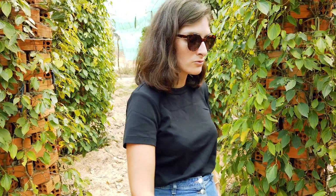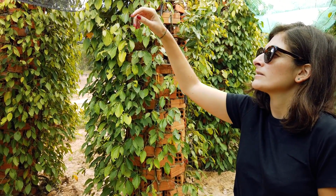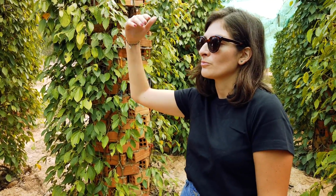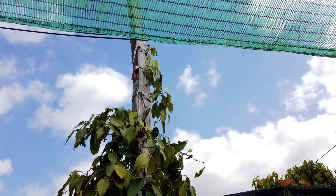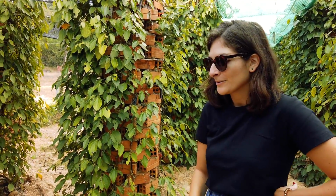People think pepper is a tree, but no. In nature, it used to climb around trees, but it is a plant. You can watch it here. Normally it grows up to 11 centimeters high, but we need to keep it smaller because people are too small to pick the pepper. So we just cut the head, and that's why we put this here. It's because we wanted no sun here and sun there. So you understand me? Yeah. Okay. I totally understand.